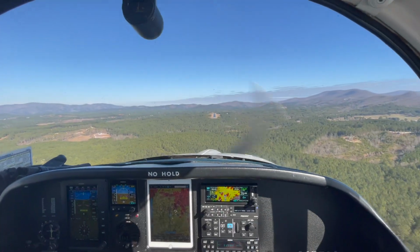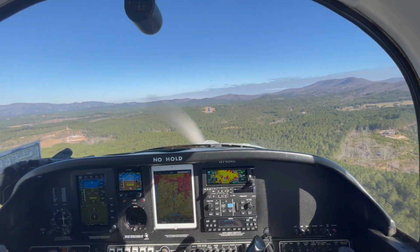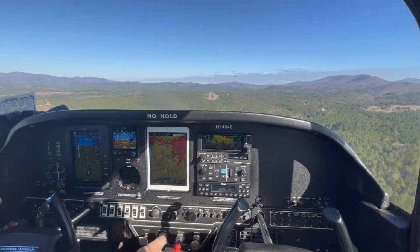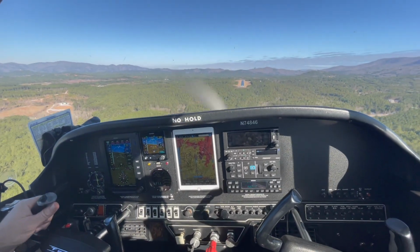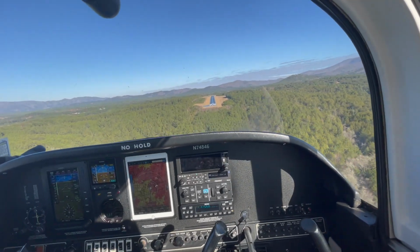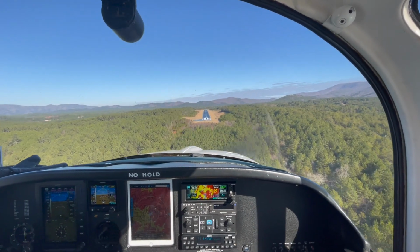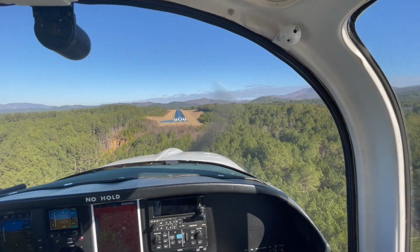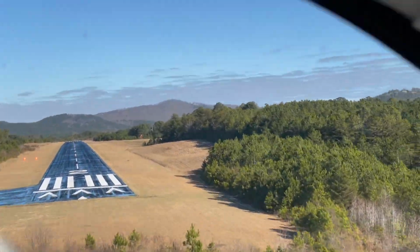Gas on the carriage, prop switches, all checks complete. Power disconnect. The deer out there looks like on the side. See the deer? He's running off. Good.